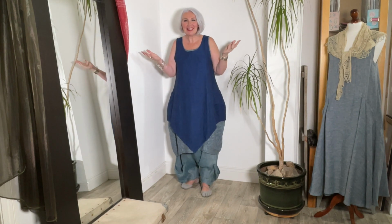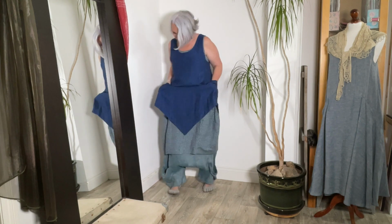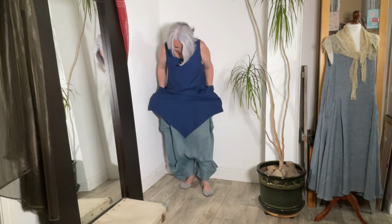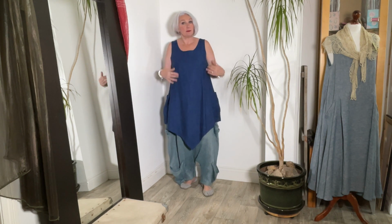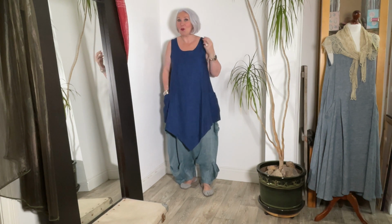Of course, blues. Here's the blue tabard over the dress and still with the baggies. So let's lose the dress. Bluer already, don't you think? But still with the teal baggies, which are bluish as well, of course. So it still makes for a nice blue outfit. But next step, let's go all blue.